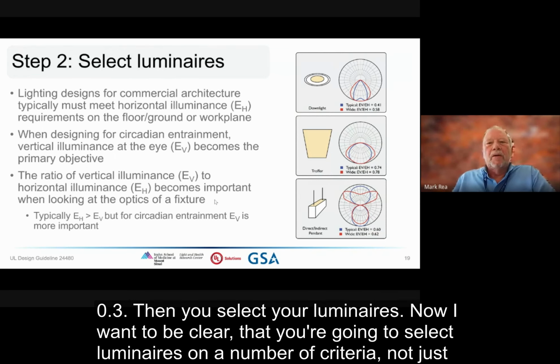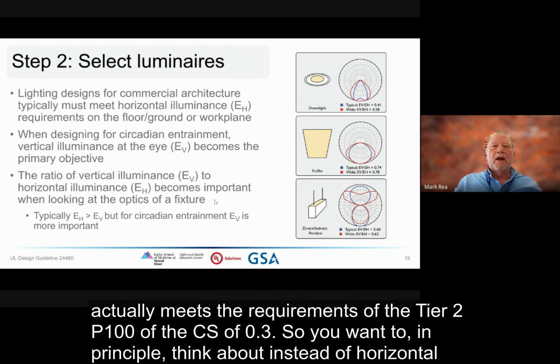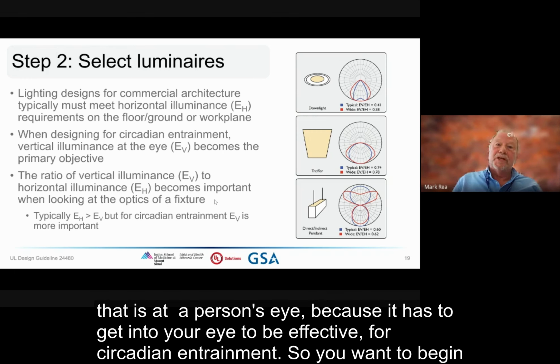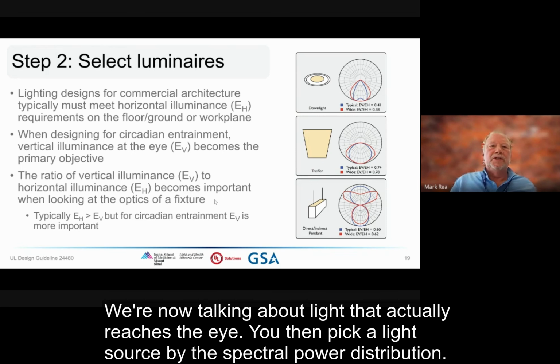Then you select your luminaires. I want to be clear that you're going to select luminaires on a number of criteria, not just circadian effectiveness. So you may have a very intricate, very thoughtful design, but this gives you a chance to see if that design actually meets the requirements of the Tier 2 P100 of a CS of 0.3. Instead of horizontal illuminance, you want to think about what fixture is going to provide the vertical illuminance, that is at a person's eye, because it has to get into your eye to be effective for circadian entrainment. So you want to think about not just horizontal illuminance. I mentioned at the beginning 300 lux was for a horizontal surface. We're now talking about light that actually reaches the eye.